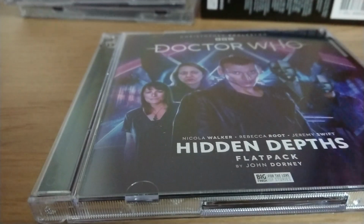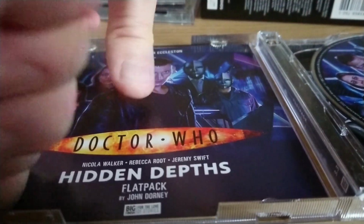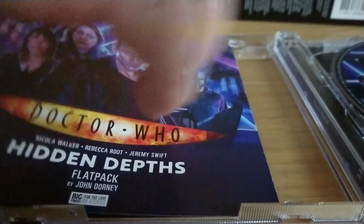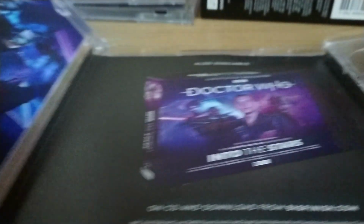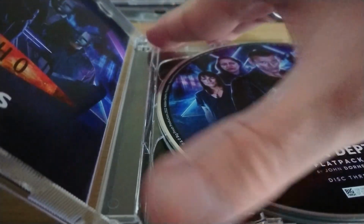Yeah, and if I open it up, inside we've again got the 2005 logo in there. If I can get the booklet out. We've also got a picture of Chris Eccleston inside. And then wonderfully, as with these original Big Finish style releases, it is a two-disc set. So we've got the artwork again on this disc. When I open it, we've also got an advert for the last release and a bonus disc with a documentary just here as well. So there we have it.